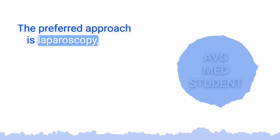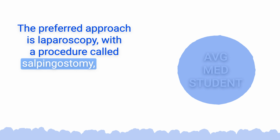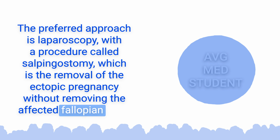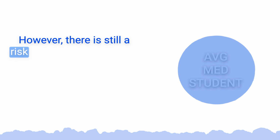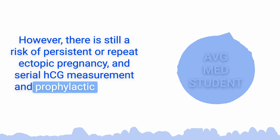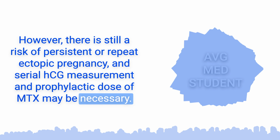The preferred approach is laparoscopy with a procedure called salpingostomy, which is the removal of the ectopic pregnancy without removing the affected fallopian tube. However, there is still a risk of persistent or repeat ectopic pregnancy, and serial HCG measurement and prophylactic dose of MTX may be necessary.